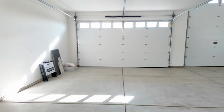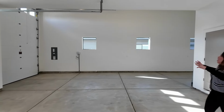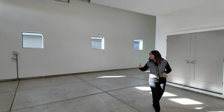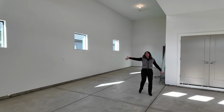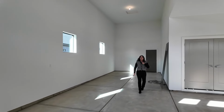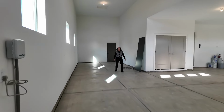Big garage with a real big RV bay. All the windows, all the lights. It is fully finished in here. I mean, if I were going to train for a marathon, I could just do my sprints back and forth in here, but I don't.